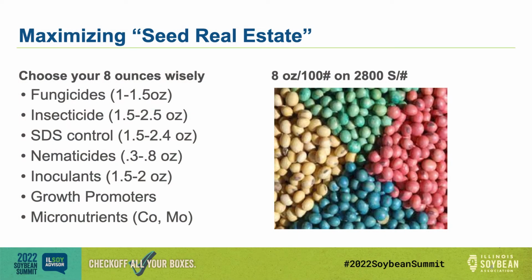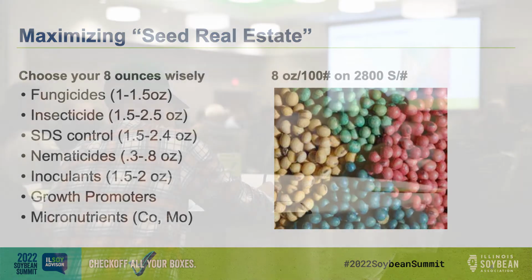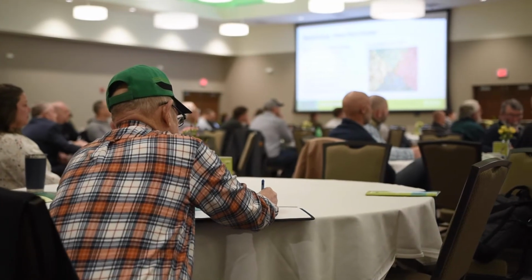Nematicides. Here's a really low use rate type of product. We're talking tenths of an ounce per 100 pounds. Plenty of room. Nematodes are yield robbing pests. We've got tools in the toolbox to overcome that. Inoculants. Inoculants are one of my favorite things. Very consistent year in, year out. We'll dive deeper into that in a little bit. Growth promoters and micronutrients.